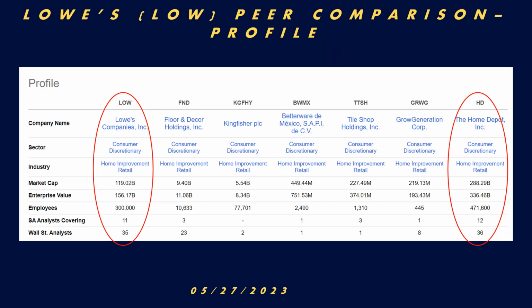Next one. All right. A peer comparison. So what Seeking Alpha does that I like is they pull together the peers of the investment you're looking at. And there's 5 of them here that they pulled in. Floor and Decor Home Holdings, FND, Kingfisher, KGFHY, that's the ticker symbol I'm mentioning, Betterware de Mexico, BWMX, Tile Shop Holdings, TTSH, and Grow Generation Corp, GRWG. What's this one I got on the end? Well, they didn't have that in there. I guess they don't look at them as a peer, which makes me scratch my head.